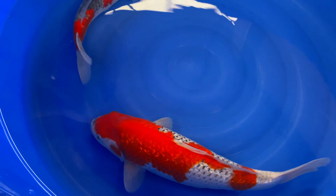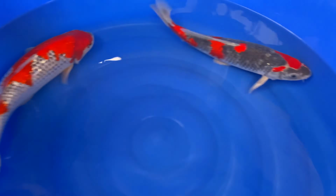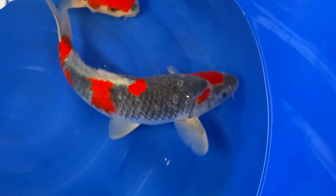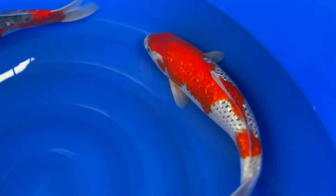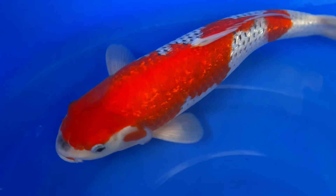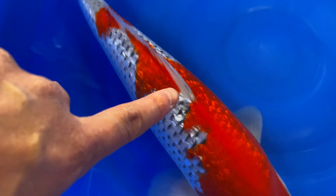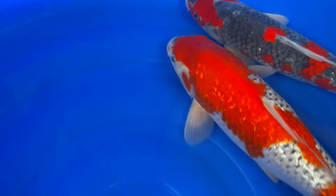Okay, so now if we compare these two koshiki to the last bowl that I shared, these are really good examples. So here you can see the definition of that floating beni. In fact, both of them have really clean beni. So the red is super clean. Look at this, there's no black showing through anywhere on the red here. But at the same time, you can see the black scalation beginning to come through on the base there.